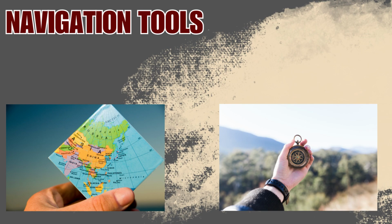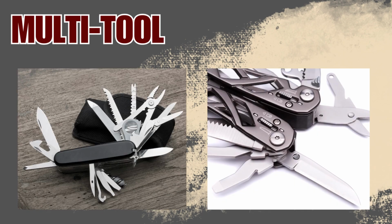First, we have navigation tools. A compact map, compass, or GPS device will help you stay on course and navigate your route. A multi-tool or pocket knife is a versatile tool for cutting, prying, opening cans, and various other tasks.